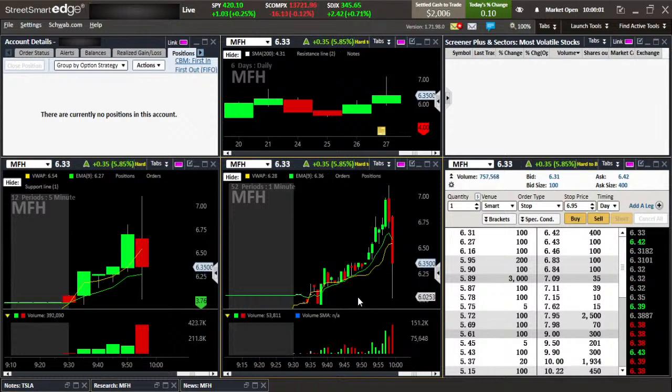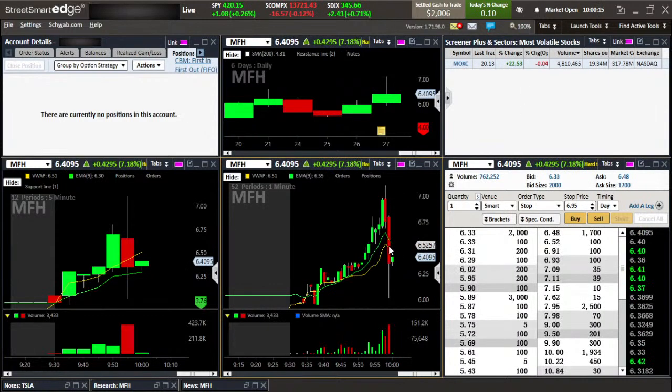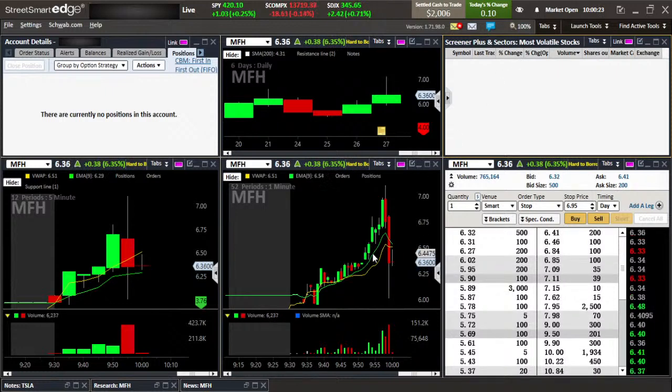Insane movement on MFH. Alright, this one's going to have to come back up. It's down to 8% now, so it's definitely not in our range of trading, but we'll watch it since MOXC disappeared just then.